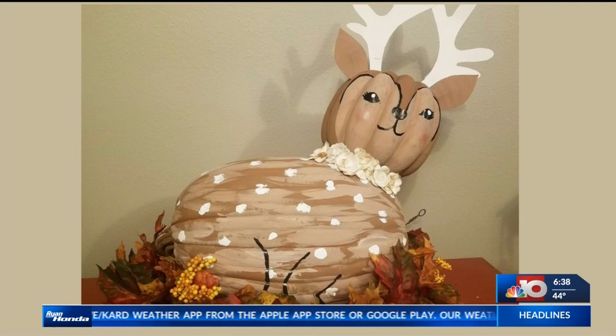Now, if you look pretty close, this is actually two pumpkins, a smaller one for the head, a bigger one for the body. Good on you, Graceland.